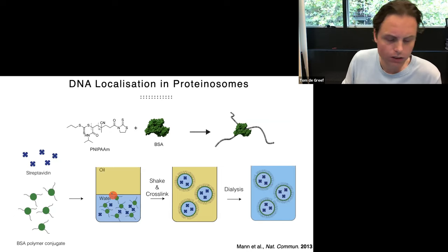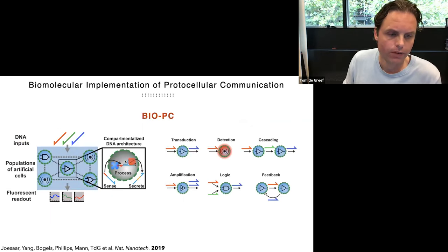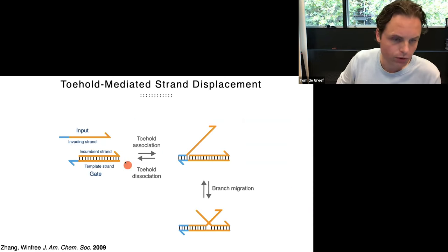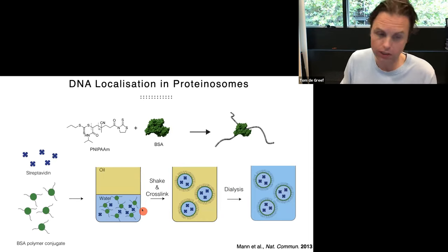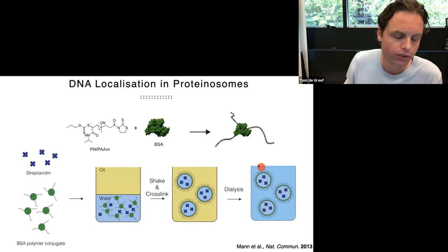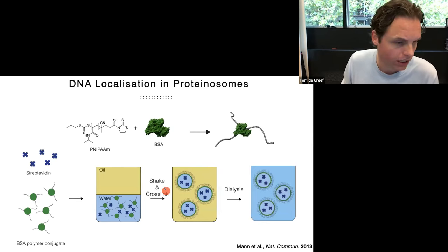What is very important in our technology is that these DNA gates are encapsulated, localized within these microcapsules, so they shouldn't diffuse out. So we thought, suppose we could add streptavidin in this procedure. You can buy biotinylated DNA from any company. If the membrane is not permeable for streptavidin but is permeable for DNA, then maybe the DNA can go in and it will be stuck there. That was our initial guess.